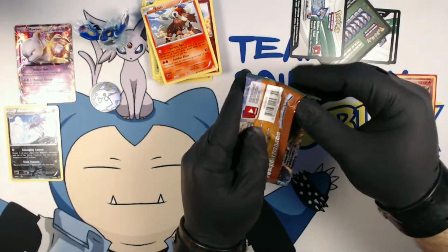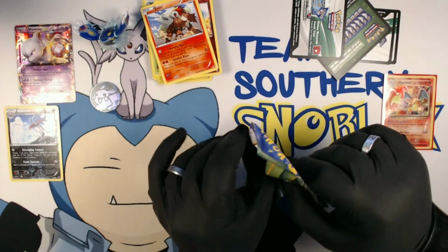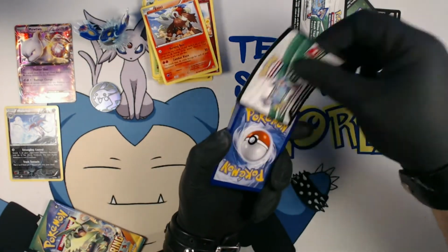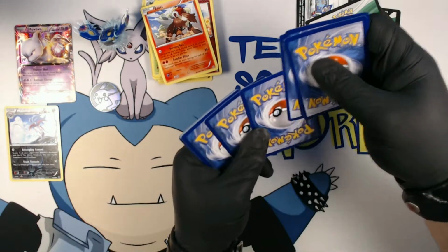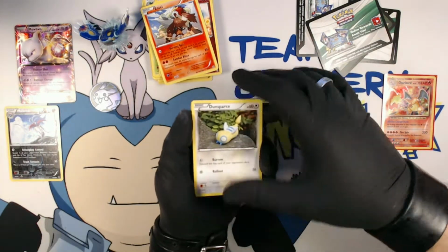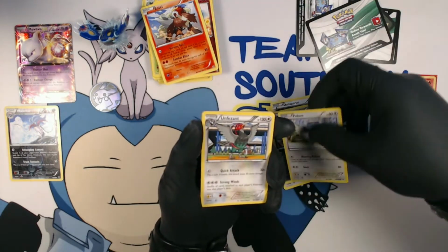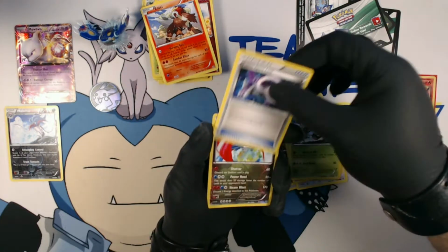All right, let's do this. Last pack of magic. Last pack luck. Where's the space squeeze when you need them? Right. Two, three, one, and two. All right. We got Dunsparce, Wurmple, Talo, Bagon, Pidove, Unpheasant, Exeggutor, Latios Spirit Link.